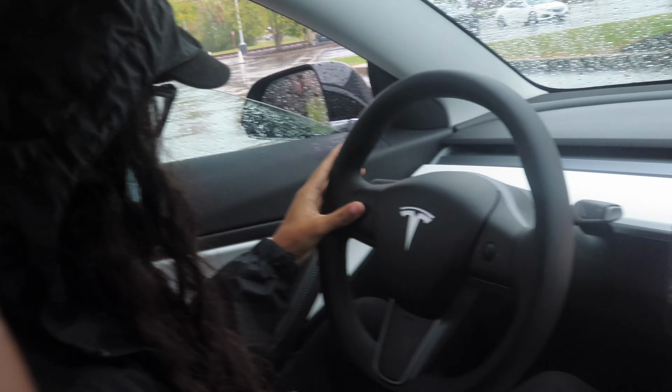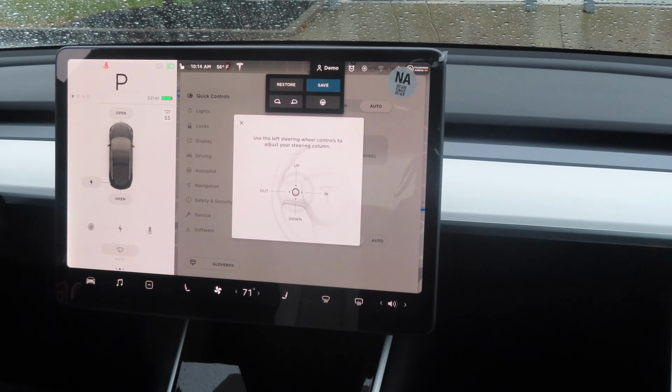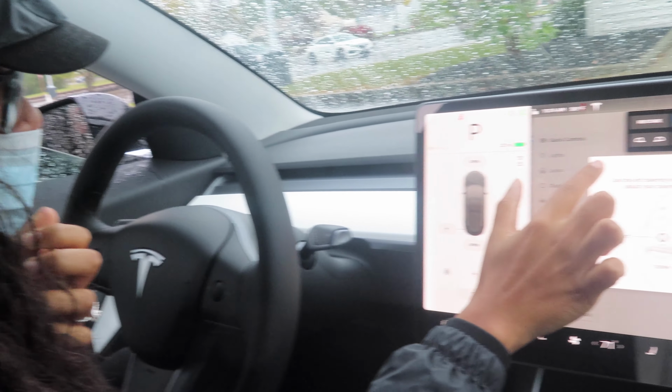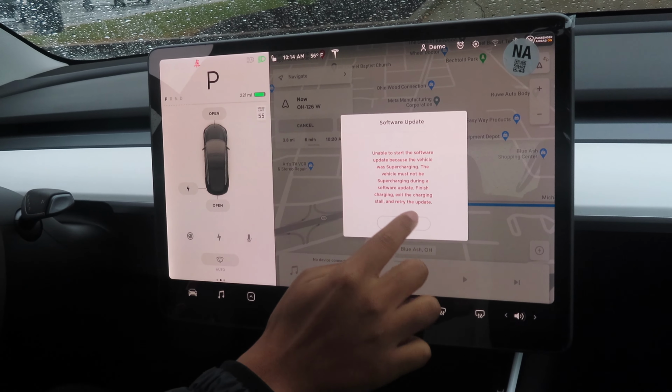Oh my god, that is so cool. And then all of these settings save to your driver profiles, so you'd only have to set it once. Okay, that's perfect. And then we'll close this out in the top left corner. Okay, and then we'll just close that.